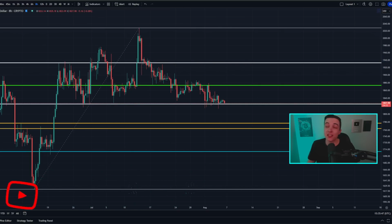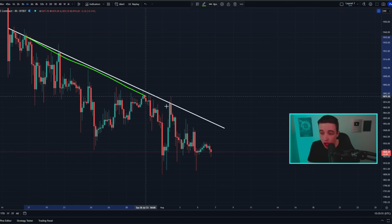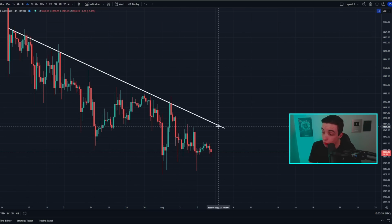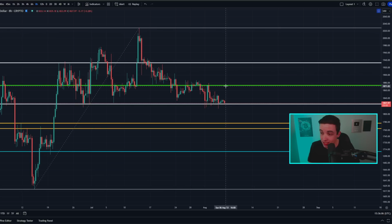But if you're zooming into the 4-hour ETH to US dollar chart, obviously we still have that descending line of resistance coming into play at around 1850 right now. So once again, if we do actually see another bounce in the short term, then expect resistance immediately at around 1850, and above that, expect resistance at around 1870 to 1880.